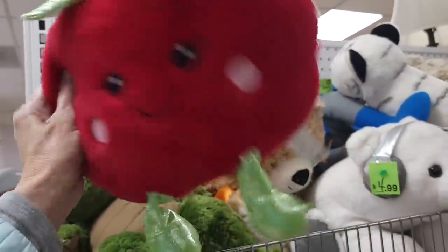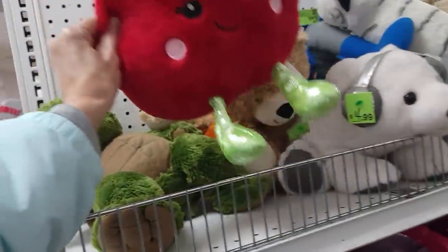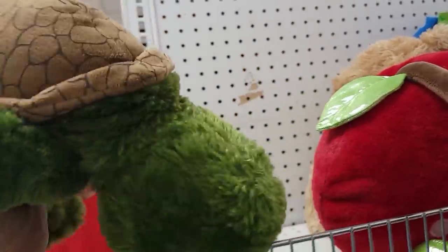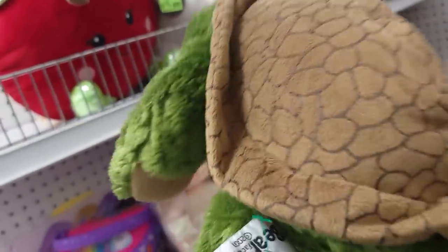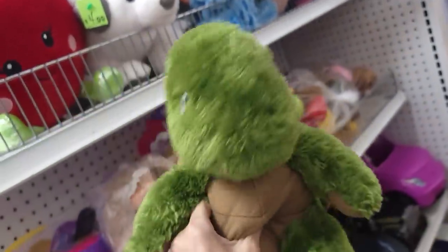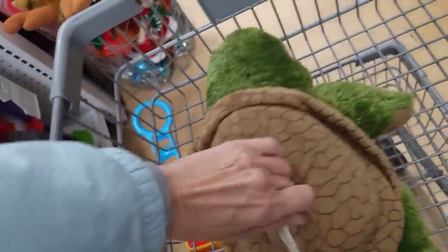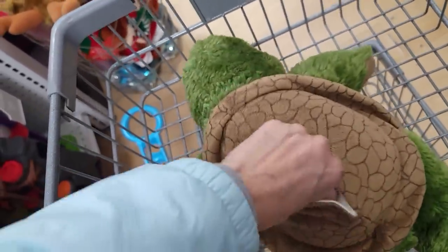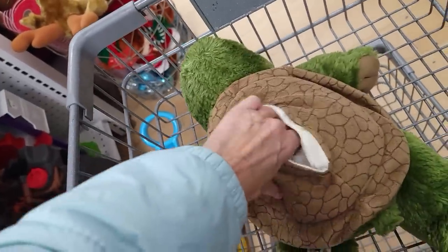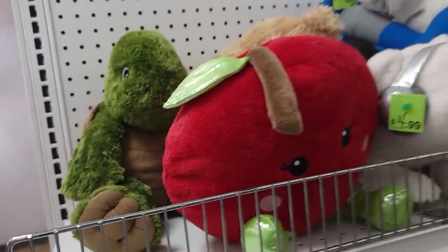Look at this apple. That's adorable. You're made by Yomi Max something. I don't know. You're a turtle. Why do you have like a compartment? The Bear Factory 2001. You're a vintage turtle. Why do you have a pouch in your shell? Did you talk at one time, or are you supposed to hold something? Yeah, this was for a battery pack. So that means he's not complete. All right, let me sit there and look cute.